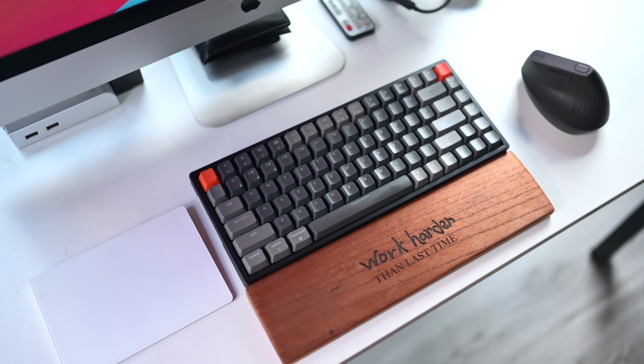My keyboard is the tech YouTuber basic favorite, which is the Keychron K2.